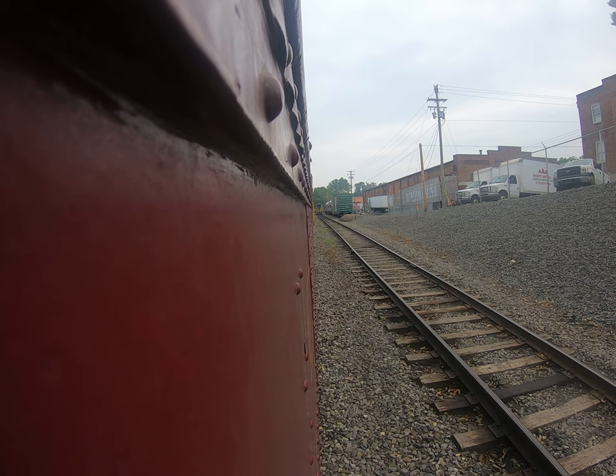As we get set to depart Outer Station, your car attendants will be passing through the train to punch and collect your tickets, so please have them ready. They're also here to ensure your comfort and safety aboard the train. Please be sure to retain your ticket stubs, as you will be required to present them to your car attendant prior to boarding the return trip at Jim Thorpe.